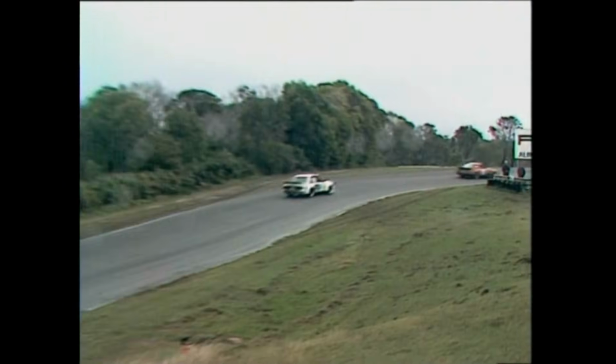And Barry Lawrence is through Warren Cullen to take over 4th position. Driving quite aggressively in these slippery conditions. It's good to see him having a go.